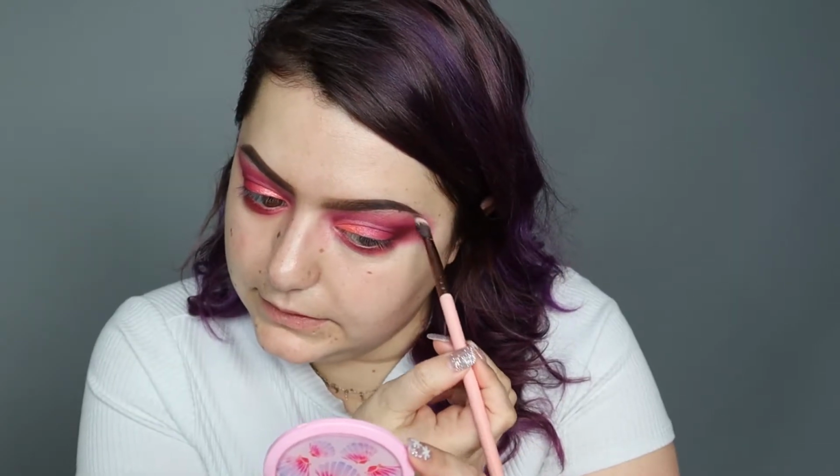And then a tiny bit under the brow. Okay, so I'm just going to build up the shimmer shades the best that I can. And then from here, I'm just going to finish up my makeup. We'll talk about this palette a little bit and then we'll move on to the other one.